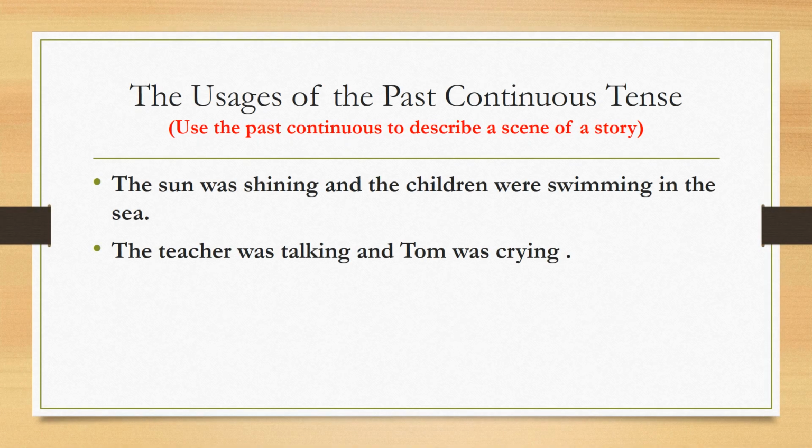The third usage of the past continuous, we use the past continuous to describe a scene of a story. For example, the sun was shining and the children were swimming in the sea. These actions of the sun shining and children swimming are used in the past continuous to set the background for a story before the actual narrative begins with the past simple. The same applies in this example: the teacher was talking and Tom was crying. This is a description of a scene in a story.